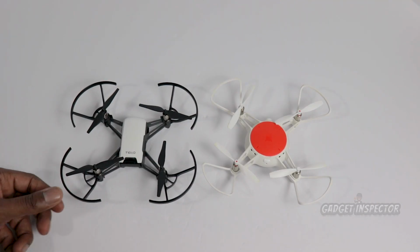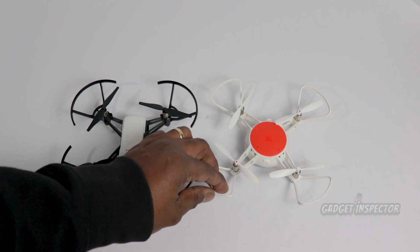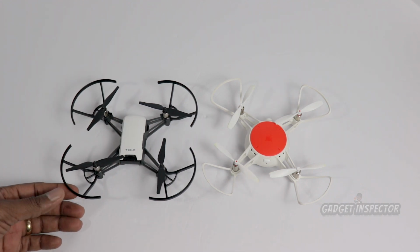Okay, so the first thing we're gonna do is some side-by-side comparisons, and then we're gonna get outside, put the drones in the air, and do our field test comparison. All right, so let's get into it.